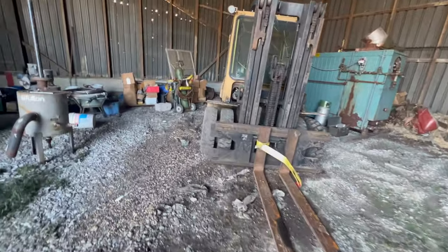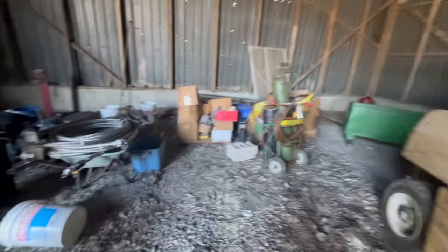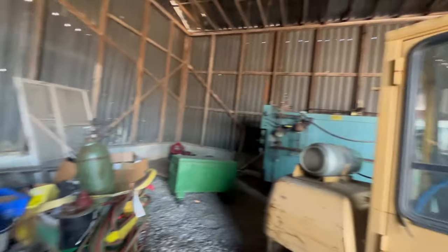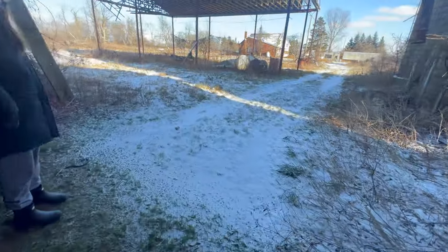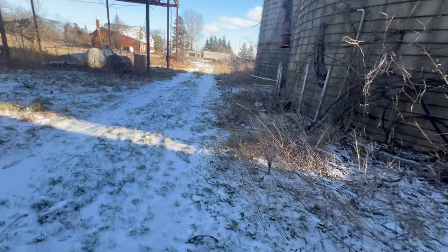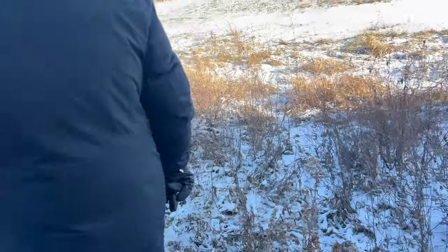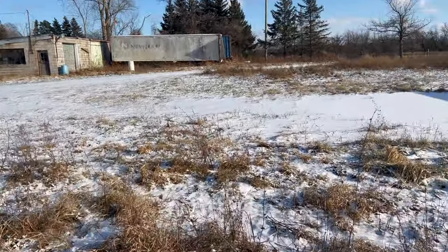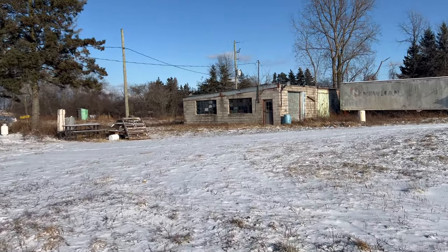A forklift. Lots of equipment, tanks, motors, and I have no idea what any of this stuff is for. But that forklift is pretty interesting. CO2 tanks. All right, we'll go have a quick look at this other building. So one last thing to check out, guys, and that's this little building here. So we're going to go check that one out.